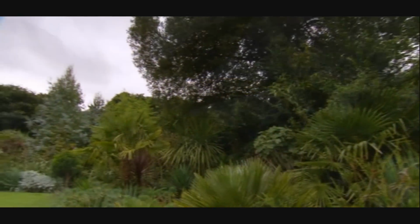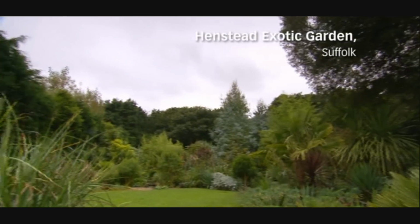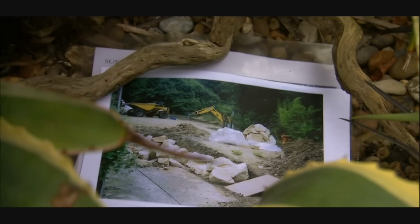2 miles from the east coast in North Suffolk. Perhaps not the ideal spot for an exotic garden, really. But the word you don't want to hear when you're in this position is wind straight from Siberia. That's the phrase that fills you with dread, because there's not much between me and the east coast. When I arrived here 8 years ago, it was what I call a plant-free zone.